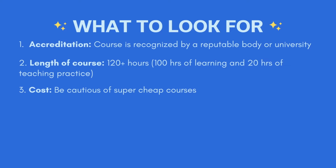Of course, one of the benefits of getting your TEFL certification online is that it's more affordable than in-person programs. With that being said though, we do want to caution you to not look at programs that are extremely on the cheap side. The reason for this is that they might not actually have the right number of hours and therefore they don't actually meet industry standards, and you've wasted your time and your money and your energy in a course that won't help you.